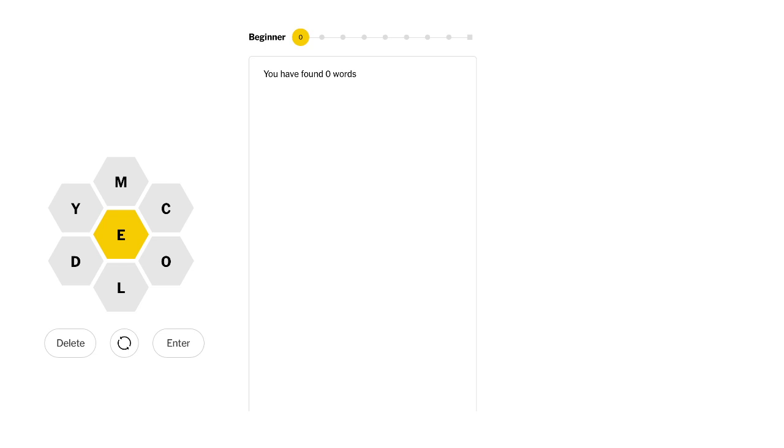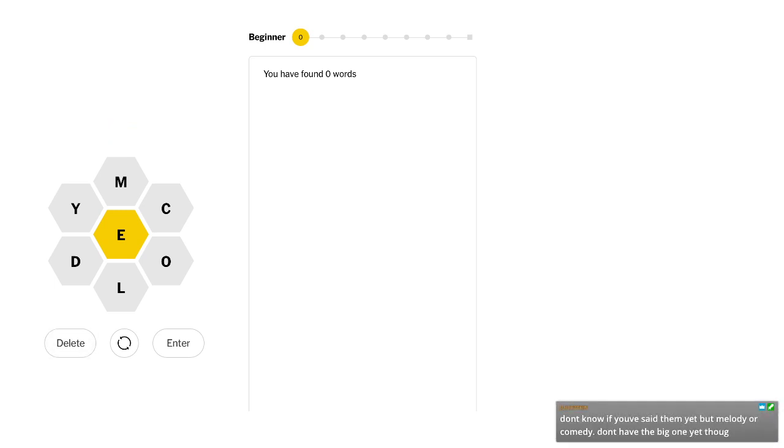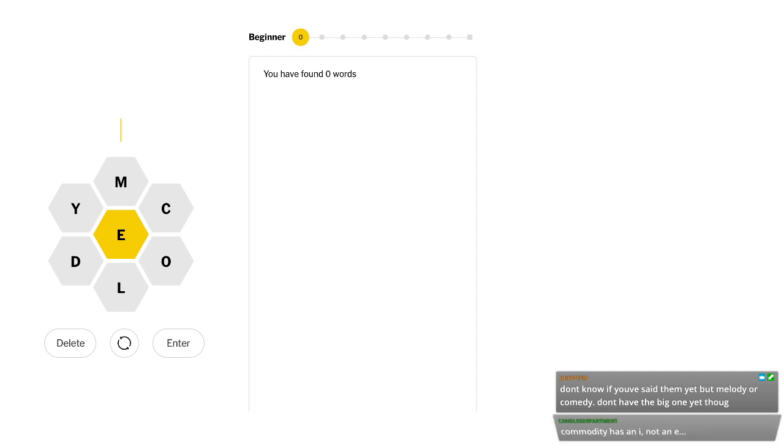Oh, we got cello as well. So maybe it's an instrument. I don't know if anyone's said them yet, but melody or comedy, don't have to pick one though. I've got melody, but I didn't get comedy. So comedy has an I, but not an E. No, that's right. Comedy I didn't have. So comedy, what's comedy missing? Oh, it's missing an L.